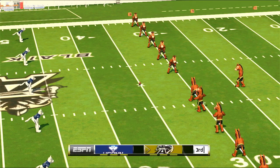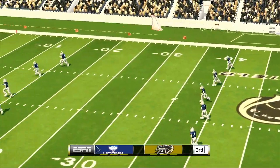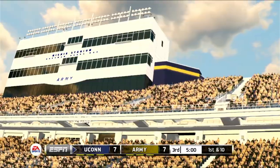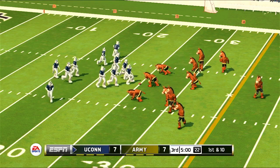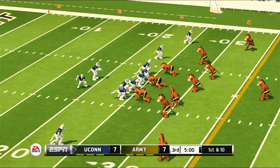Well, we welcome you back to the action. Just about set to start the second half in a tie ball game. He just drills this one. And they can forget about returning this one. Now's when you start to approach each drive thinking that if you take the lead, then the momentum you gain feels that much more powerful.